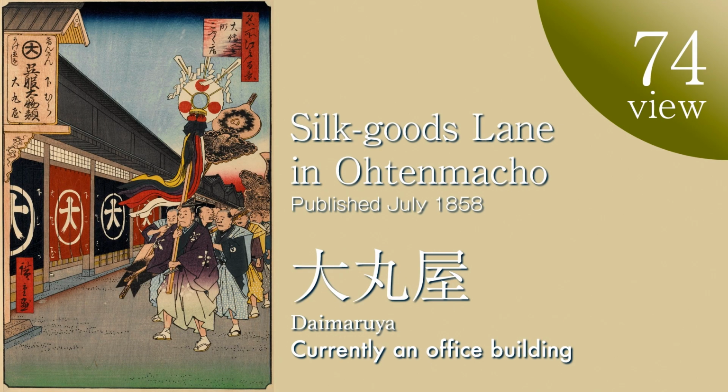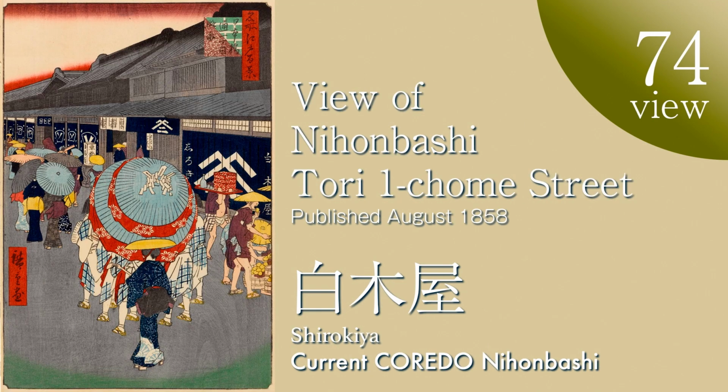It merged with Matsuzakaya and became a department store operated by Daimaru Matsuzakaya Department Store, a member of the J-Front Retailing Group, with its main store in Shinseibashi, Osaka. Currently, there is a Daimaru Tokyo store in Isu, Tokyo Station, adjacent to the station. In 1956, it became part of Tokyo Corporation, and after the Tokyo department store Nihonbashi, this location is now the Corridor Nihonbashi, which also serves as an office building.